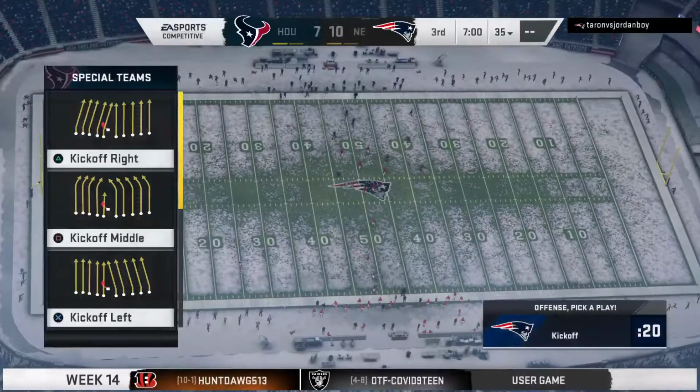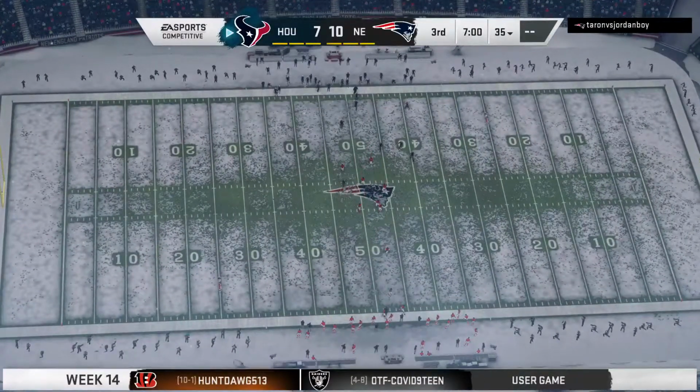A lot of football, full half to be played. So we've hit halftime. Just a field goal separating these two teams at the break.